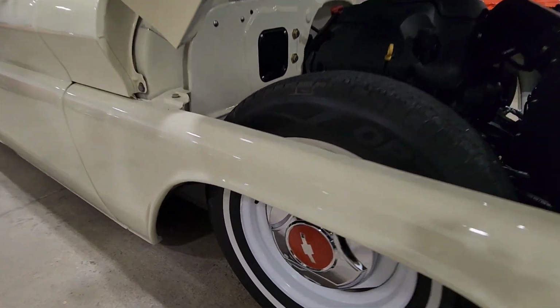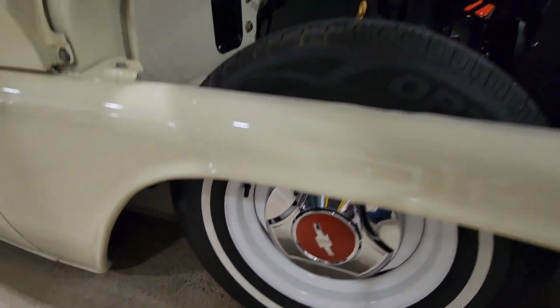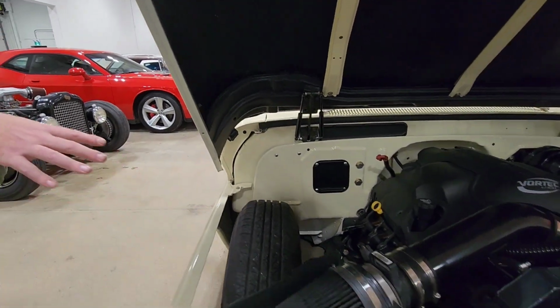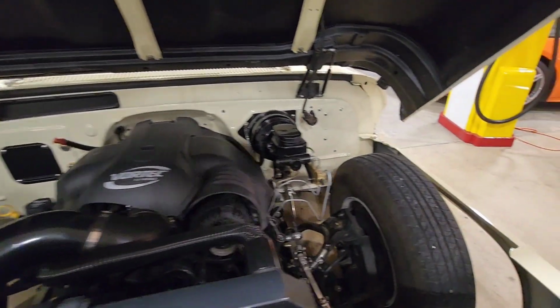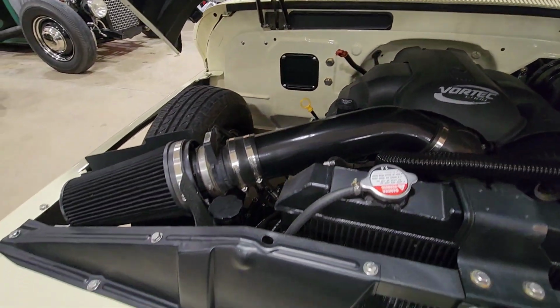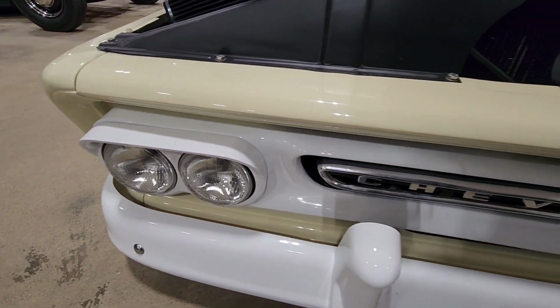One thing on this that we have to do yet. The only thing that wasn't finished is the inner tubs. So we have them, and we're going to fit those in there, and then we're going to paint them body color. So it's going to be all this beige. It'll look really, really killer.